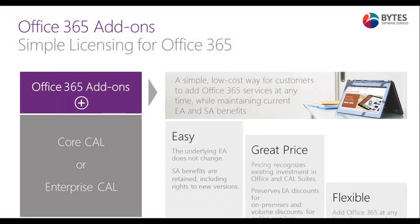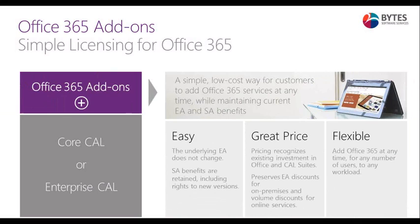So customers that have existing Core CALs or Enterprise CAL suites and Office, they can buy an Office 365 add-on for very small value, which basically adds on services such as what you saw in the Enterprise Plan E3. This is useful for customers that want to trial Office, but longer than the kind of 30-day period that you can download from the Office 365 portal.